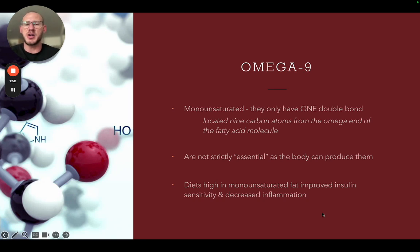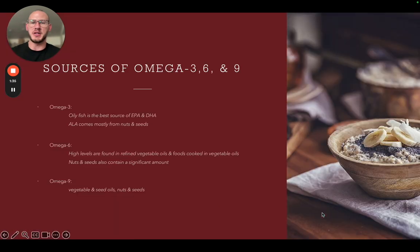So omega-9s are not really essential in the fact that our body can produce these by itself. So we don't really need supplementation. That's why you don't really hear a whole lot about omega-9s, because we get a lot of them in our diet. Diets high in monounsaturated fat improve insulin and decrease inflammation. So these are monounsaturated, therefore they help with insulin sensitivity and decreased inflammation.